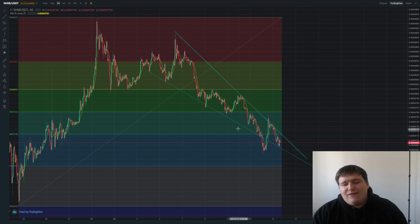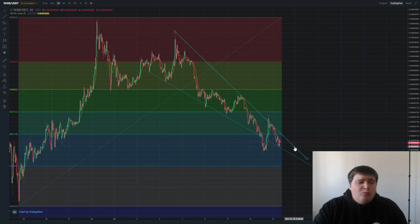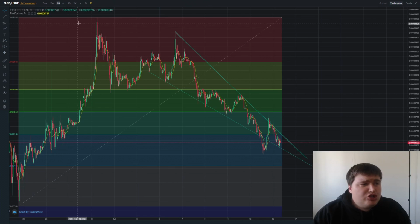We keep testing this level of support, but we keep bouncing straight back off it again and edging towards that resistance level, hopefully once again. And as you can see, we're nearing the end of the bearish flag and the bearish cycle. So it'll be interesting to see what happens here. Will we bounce up? Will we see a nice reversal? You never know with Shiba Inu, right? But usually, once you see a bearish flag and the stock or security breaks out of that bearish flag, you're inclined to see some nice positive price action. And I hope that's what we are going to see with Shiba Inu.